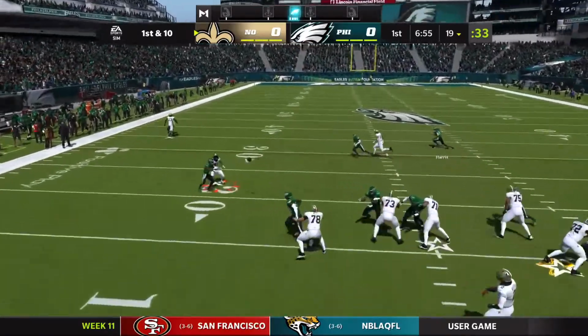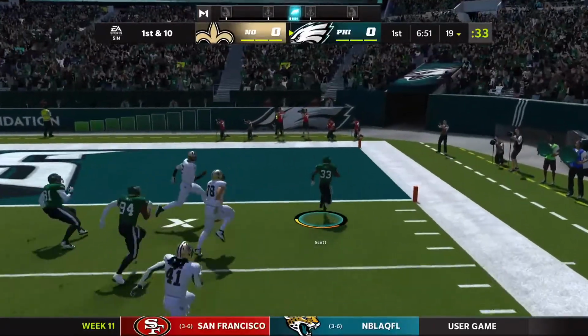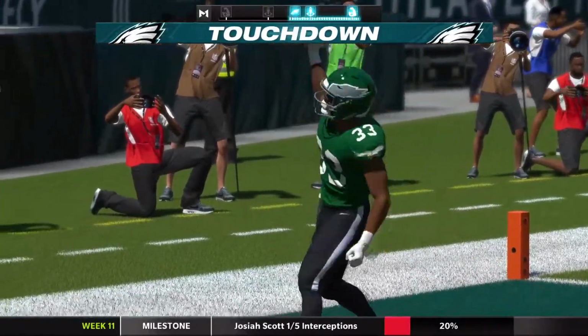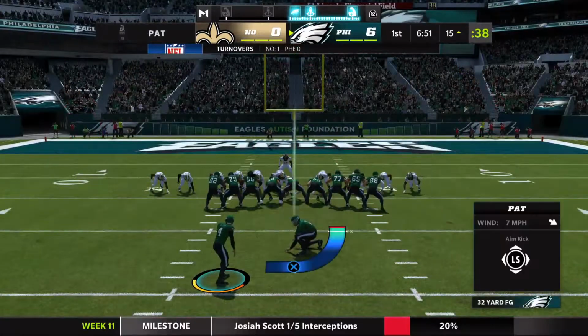A first down throw for Winston. Oh, he tries to force it in, and it's intercepted. Picked off at the 21. And he takes this one back into the end zone. And the Eagles defense gets a pick-six TD.